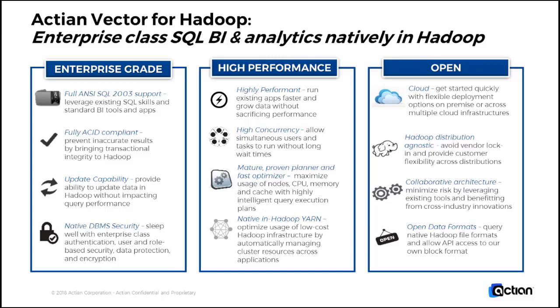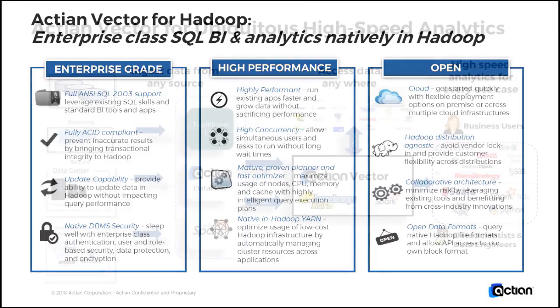Also standard Apache Hadoop if that's your customer's choice or your choice. We've designed it to be an open collaborative architecture. And what I mean by that is that Hadoop is an ecosystem, where there's a lot of really cool things going on, and we wanted to be able to be part of that ecosystem, so we've designed for that.